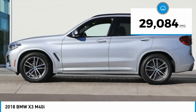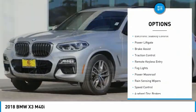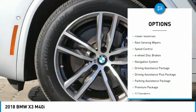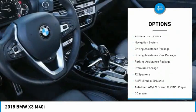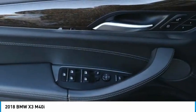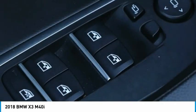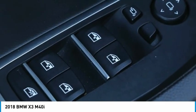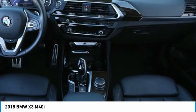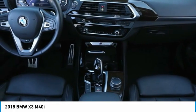Here are some of this vehicle's great options: electronic stability control, power liftgate, brake assist, traction control, remote keyless entry, fog lights, power moonroof, rain sensing wipers, speed control, four-wheel disc brakes. If affordable style and reliability are what you're looking for, this vehicle couldn't be more perfect. Drive it today.